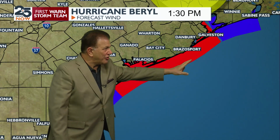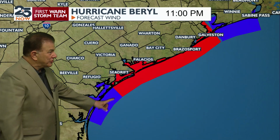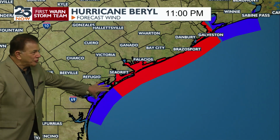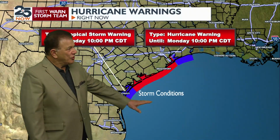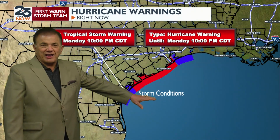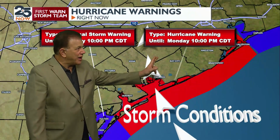As I mentioned, this hurricane warning was lowered just a few minutes ago. Actually, you can see it right here. This is now a tropical storm advisory rather than a hurricane warning that had extended out there. So we've got the storm conditions now. Bands of thunder showers will be rolling through the center of it, coming right up here.